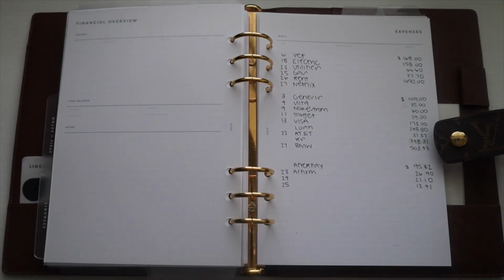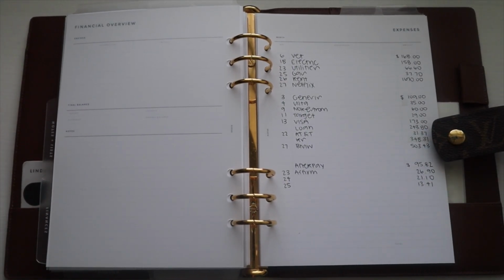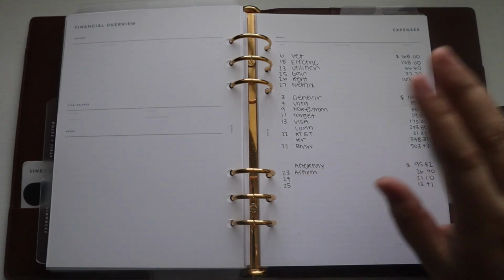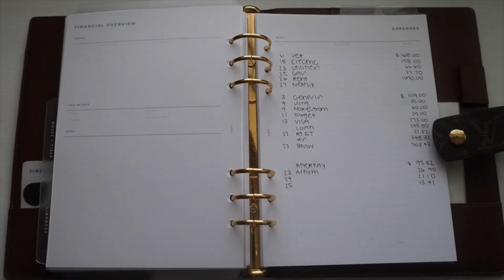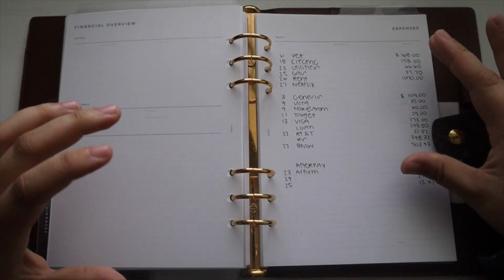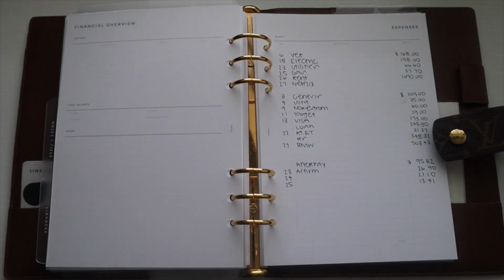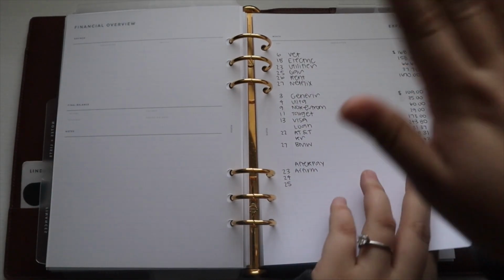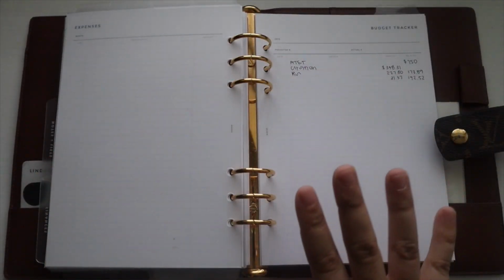I just love structure, and I thought the stickers would help me in the Erin Condren monthly planner with giving that structure, but I prefer templates, if that makes sense. I prefer this style where there's a designated spot for everything. It's hard to explain, but I just prefer this. So this is all the expenses for this month. And then the next tab has my budget tracker.